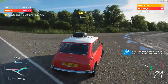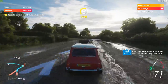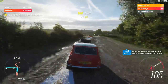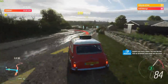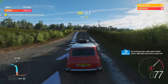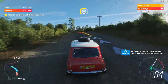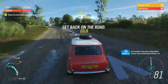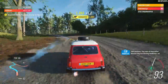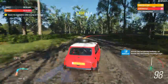A Mini Cooper S, number 37, placed first at the 1964 Monte Carlo Rally. Driven by Paddy Hopkirk and Henry Liddon, this was the last time an all-British crew would win the event. But not the last time a Mini would. At Monte Carlo in 1966, Minis took the first, second and third positions. They were all disqualified because they had dimming headlamps. Not because they were winning everything in sight.